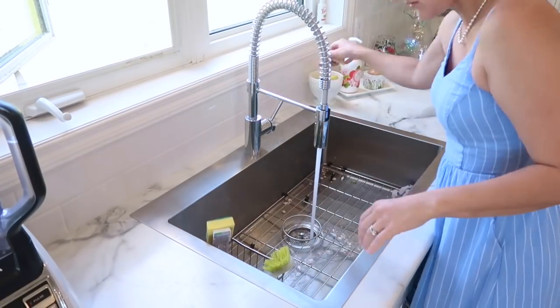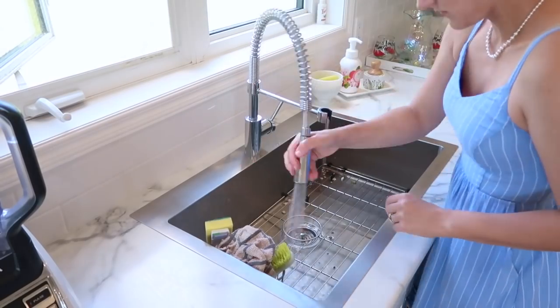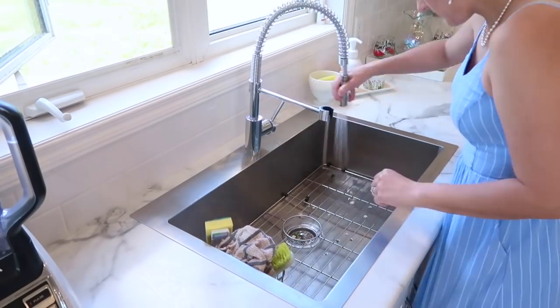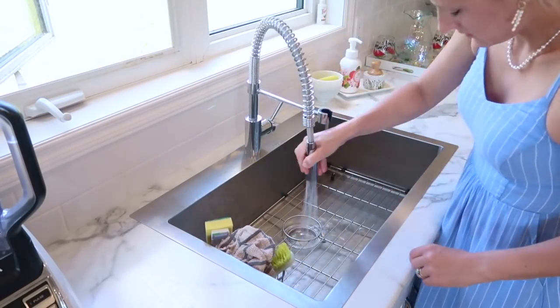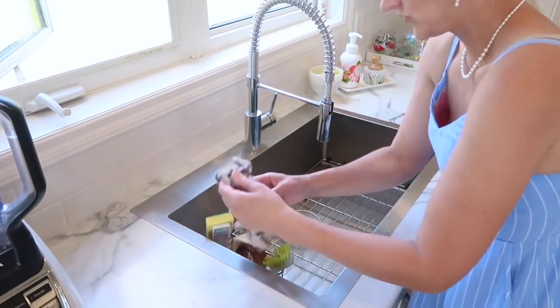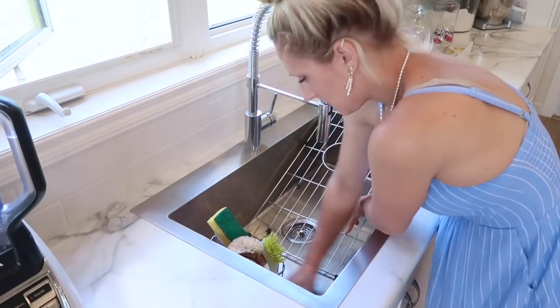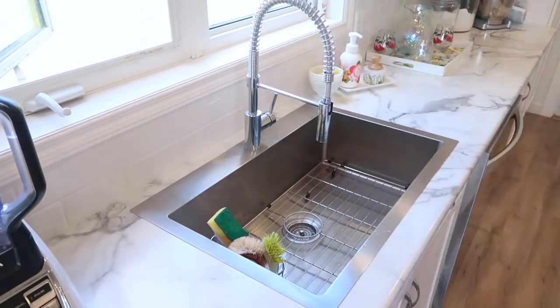Alright, so now that the counters are all wiped off, I'm going to go ahead and clean the sink. Now, I really love having that rack at the bottom of the sink. The only thing is when I am cleaning out the sink, I have to lift up that rack. Sometimes I'm lazy, and if I had just cleaned the sink, I won't bother lifting it.